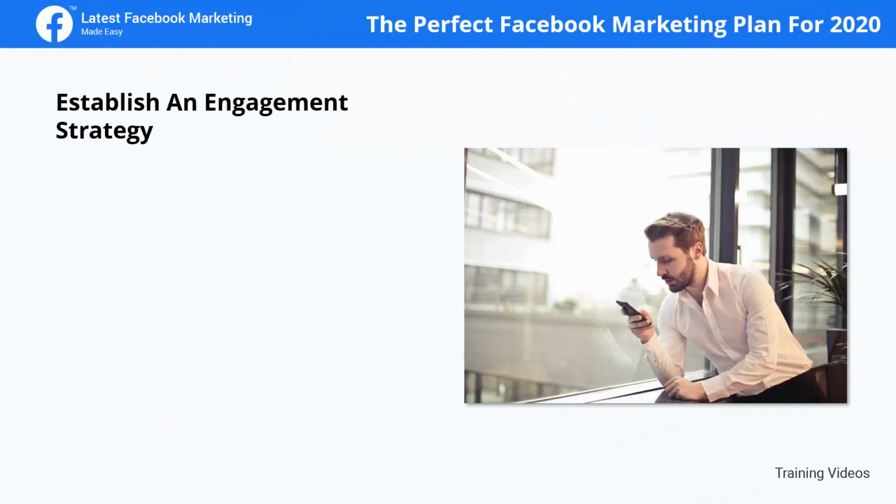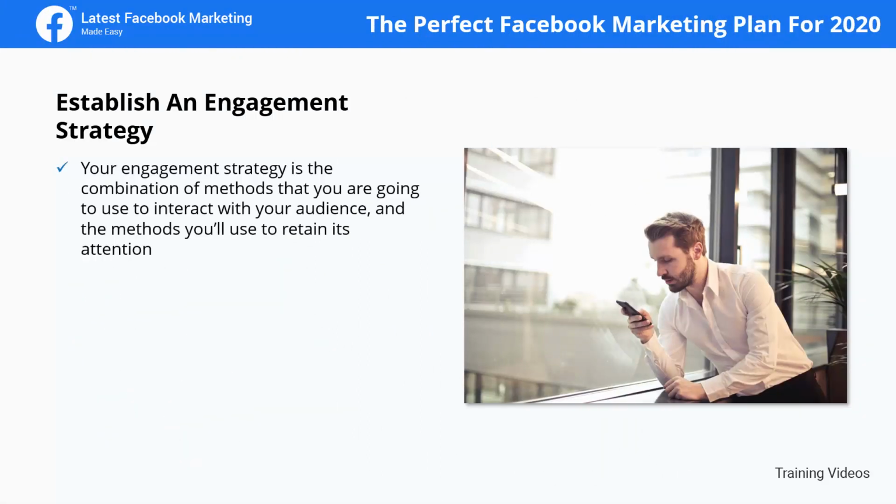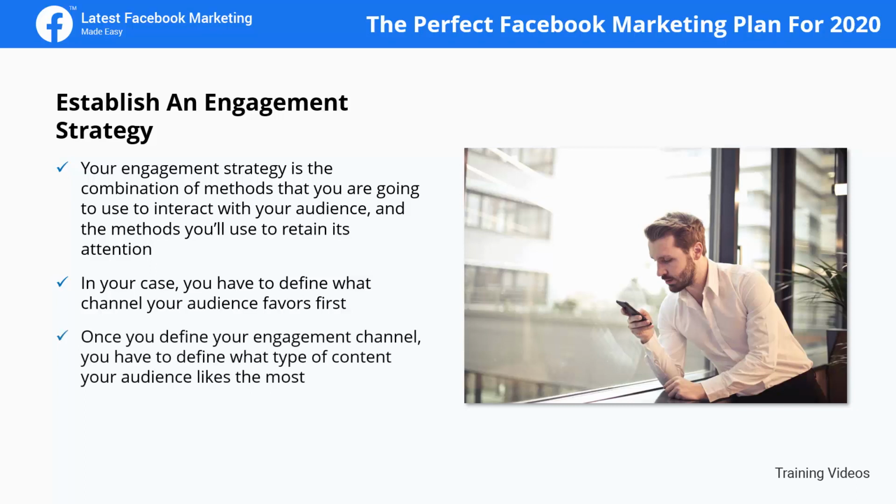Establish an engagement strategy. Your engagement strategy is the combination of methods that you are going to use to interact with your audience and the methods you'll use to retain its attention. Now, while engagement strategies don't vary widely from one campaign to another, it is important to know what type of interaction and what type of platform your audience likes the most. In your case, you have to define what channel your audience favors first. This means you have to try whether you get the most engagement on your page or in your group. Once you define your engagement channel, you have to define what type of content your audience likes most.